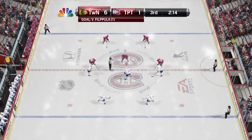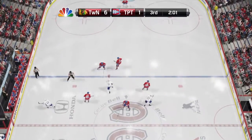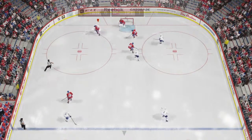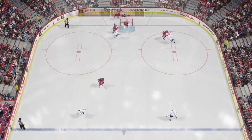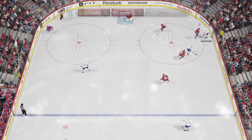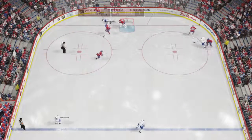Good job on that face-off, tying the man up. He's shown us quite a bit on that move, didn't he? Tip to the net. Marvelous save. No time on that one. The goalie makes himself look big. Oh wow.